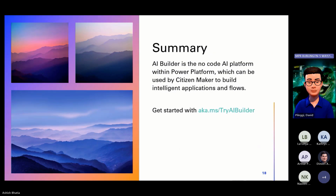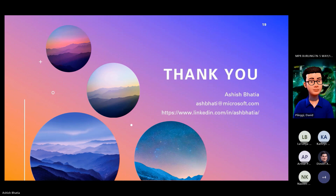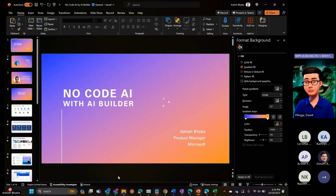And so key takeaway, AI Builder is that no-code AI platform within Power Platform. Citizen developers can use to build intelligent applications and flow. If you want to try it, go to aka.ms, try AI Builder. Okay, let me go and show some of this capability and how it looks like.